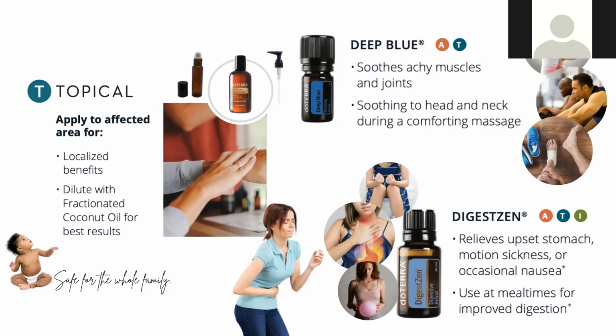You're going to want to look up ratios for kids and pets just to make sure that we're doing it as safe as possible. And they just need less than us. Like if you have a bigger dog or a small Chihuahua, you'd use way less essential oils. Same with babies, toddlers, children. And I can point you in the right direction for resources on that.